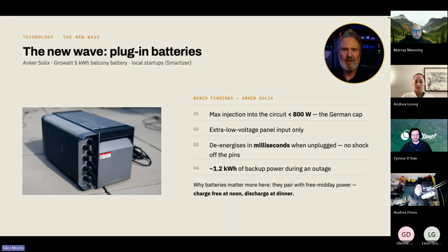Also, the panels must be extra low voltage. That means they're basically below about 60 volts, so you can't get a fatal electric shock. You probably can't even get a shock off them if you try, because they're all screened plugs anyway. So short of putting them in your mouth, I don't think you could ever do anything dangerous. So solar panels have to be extra low voltage to be eligible for plug-in solar in Germany and other countries in Europe.